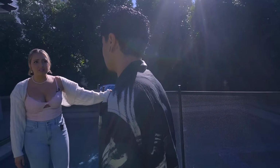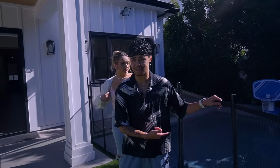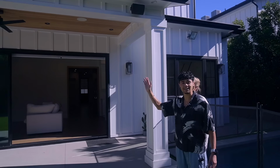I think they said these are like $2,000. Yeah, I wasn't gonna pay $2,000. I wasn't gonna add that on. No, thank you. Also, speakers. There's speakers around this house everywhere, and we don't know how to use them, okay? Like, we have no idea.